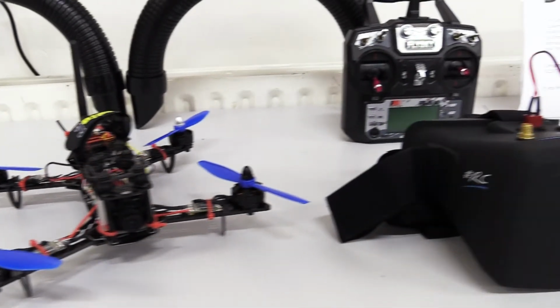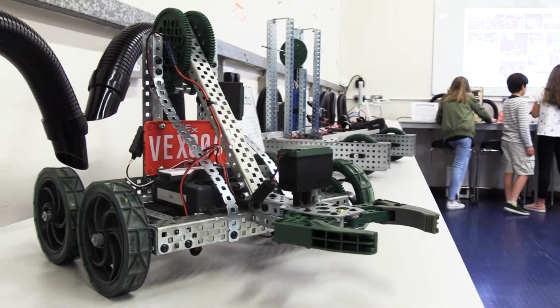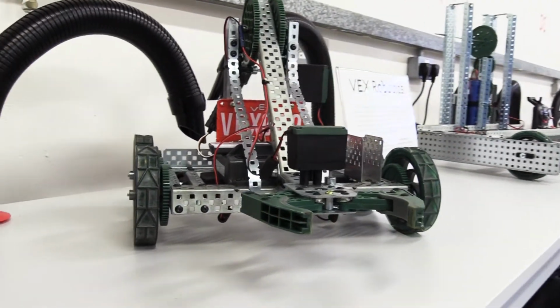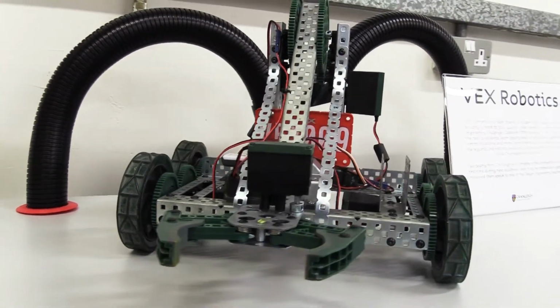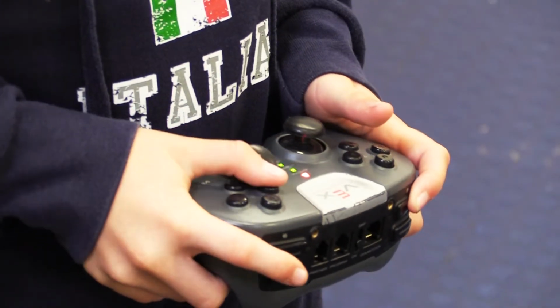Outside the classroom, there are a whole number of different opportunities available to our pupils. We're getting involved with the Engineers competition. This is where pupils design, build and create their own drones and race them against other schools. We're also getting involved with VEX Robotics, which is a global competition, and we'll be hosting both Engineers and VEX Robotics competitions in the very near future.